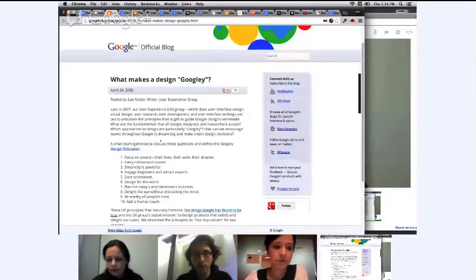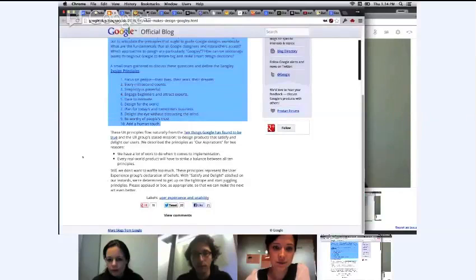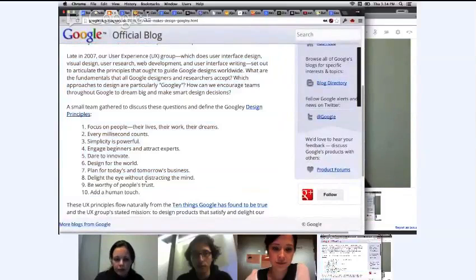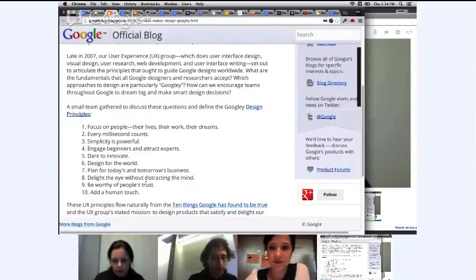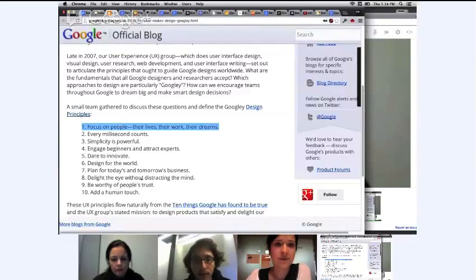We're going to build this around a recent blog post, well, a couple of years old, and we have some interesting points here. I'd like to convey how we attempt to use this in our websites at Google. First and foremost, the language is a little bit flowery, but I think it bears repeating: focus on people, their lives, their work, their dreams. The take-home point is you're not designing a website for yourself. You're designing it for the people that wish to engage with your content.